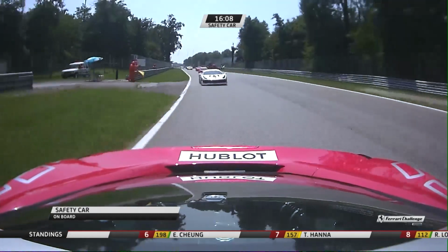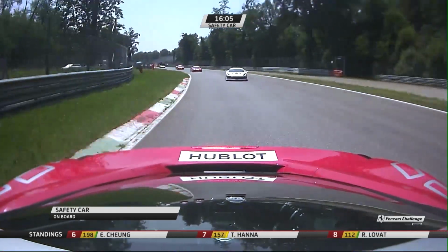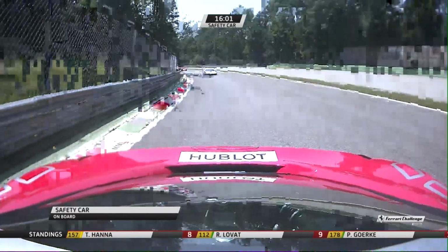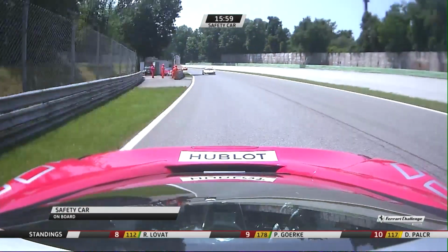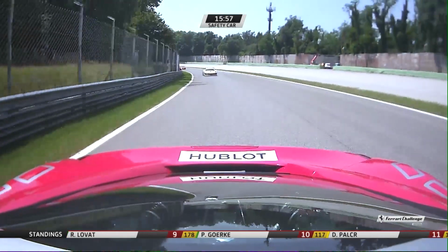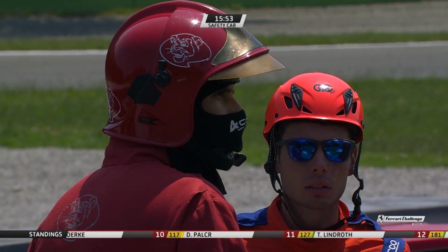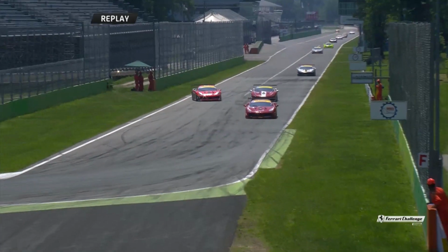You can see that the car there is still being recovered. We're on board with the Hublot safety car. Looking back then at our race leader, von Skeltermaier, who's led from the off, but he has been under pressure from Henry Hassid. And Johnny Lawson is P3. Claudio Schiavone is P4 with Christoph Herney P5. Eric Chung is P6.